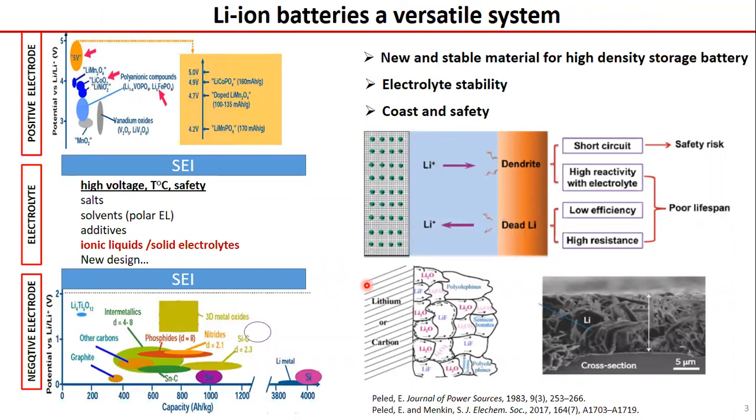The lithium-ion battery is a very simple system, but at the same time very versatile and complex. Simple because it is just a combination of low potential electrode materials and high potential electrode materials, with an electrolyte between them. The complexity is due to the versatility of the anode and cathode materials that we can make, and every redox couple involves different electrolyte combinations. The main idea is how to find a stable material for high density storage batteries, especially with the emergence of electrical vehicles. For that, we need a stable electrolyte, a safe electrochemical system, and cheaper batteries.